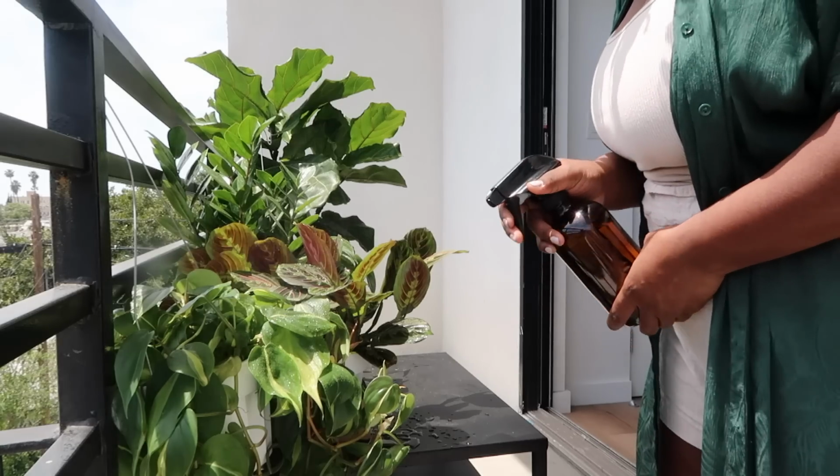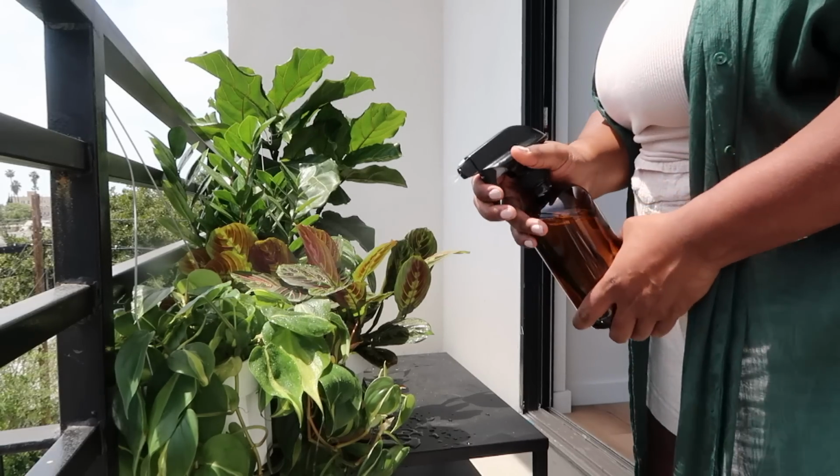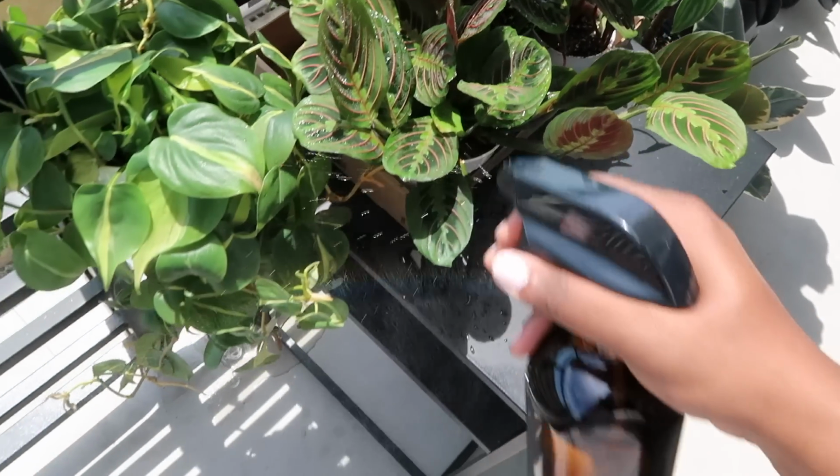This plant really likes humidity. Definitely try and mist its leaves or keep it near other plants because that helps produce some humidity and it does well in those conditions. Or if you want to go all out, you can get a humidifier to keep nearby.